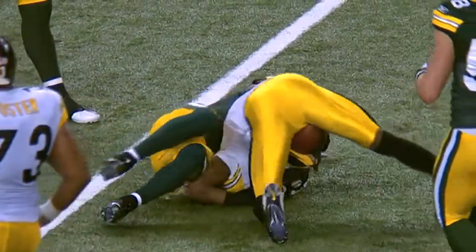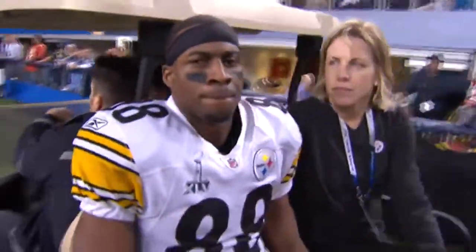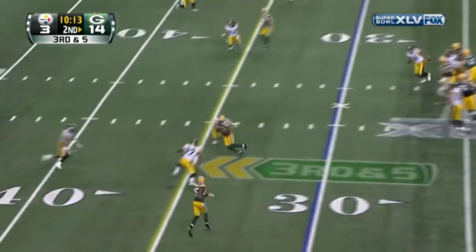That led to the Shaun Suisham field goal, but Sanders came down hard, and he would not return to the game. A tough blow for the kid from SMU here in North Texas. 14-3 with 10 minutes to go in the second quarter.